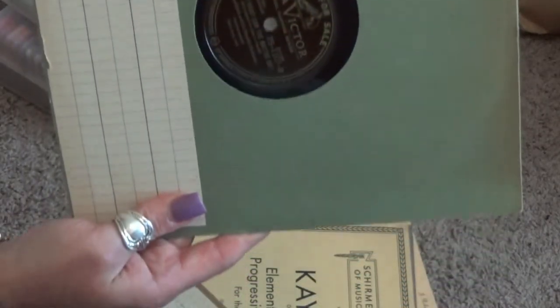And then these records. And I only bought these for the packaging, for the record sleeves, because I love how those look. And these are great to put in journals, as we all know. I'm not telling you guys anything you don't know. I'm just explaining my thoughts, why I bought them. And so the records, I'll recycle the actual records themselves.